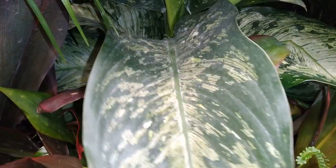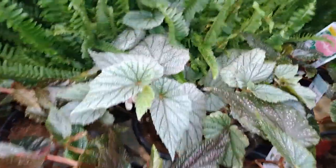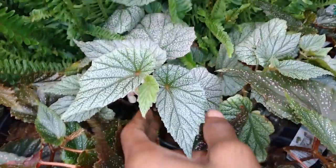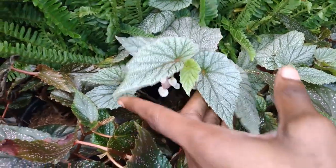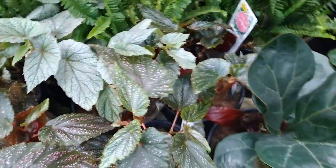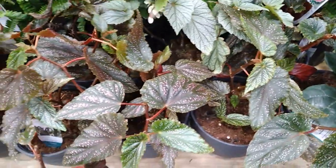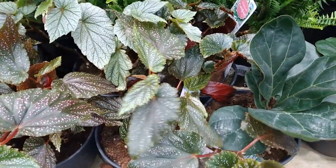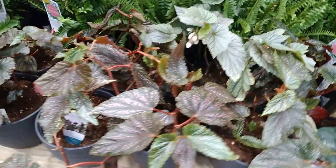We have some more nice looking dumb canes or dieffenbachias down in here, which I'm pretty sure are the same price, $14.98. Wow, look at these begonias. You can feel the spots on them, guys. Check that out. They're doing okay in here. This Lowe's, they take care of their plants, guys, as you can see. These are the begonias, I'm not sure, but they are in the new trending tropical pots.